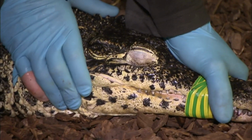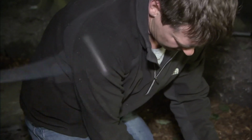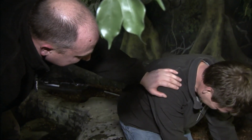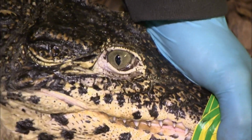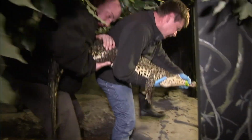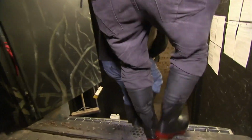But it's not just croc teeth that he needs to watch out for. Sorry. Everyone all right? Yeah. Did I get you? Yeah, good. Sorry. No, you're all right. Sorry. Are you ready? Yeah, I've got both legs and a tail. Go on. Yeah. Sugar's moving out of the enclosure for good and heading to a new home in Germany.